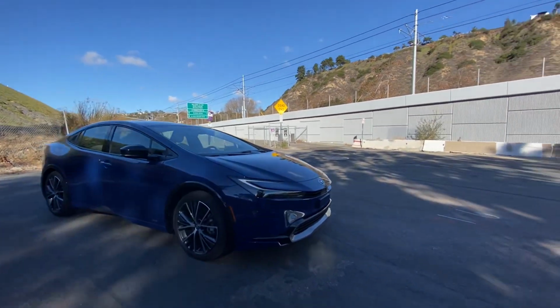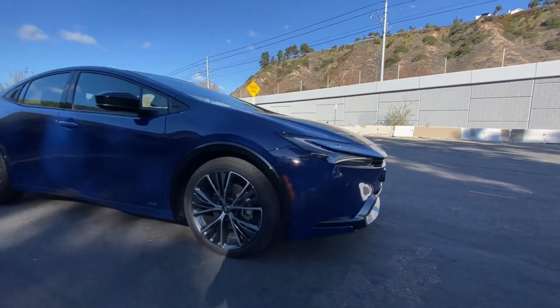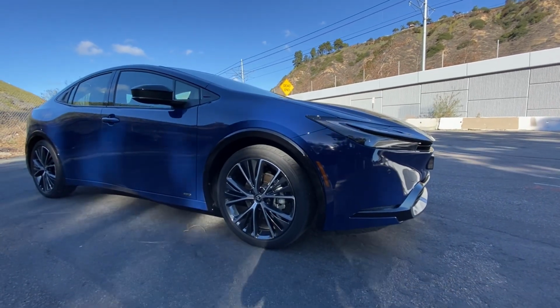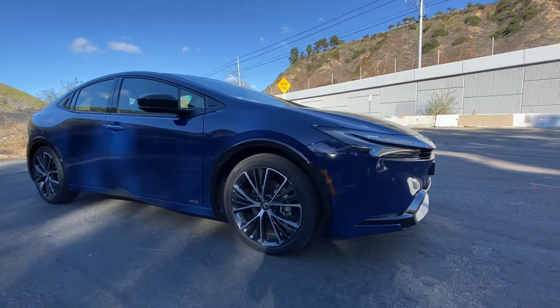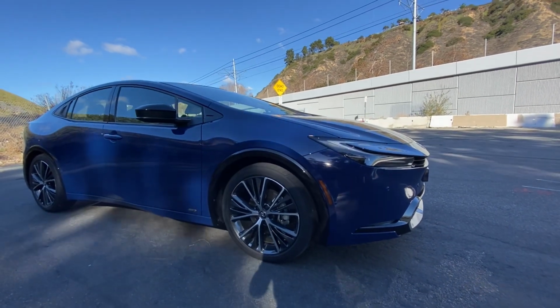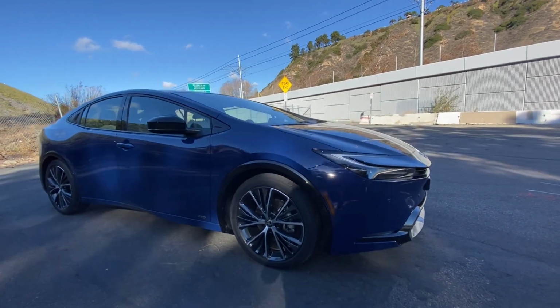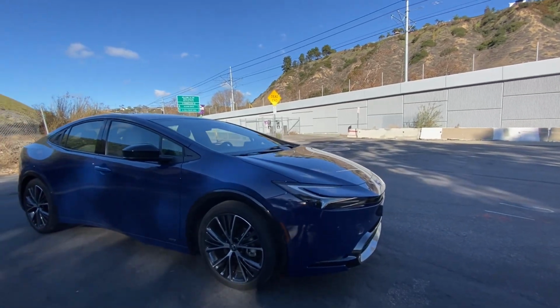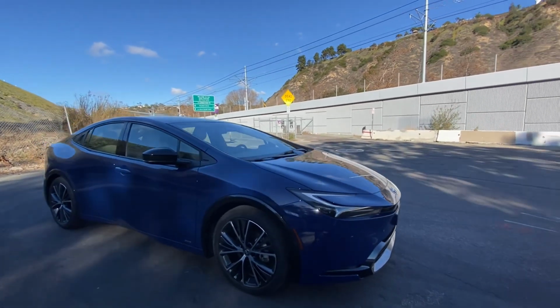But let's go around to the side here where we'll see the 19-inch wheels. First time Toyota's ever put 19-inch wheels on a Toyota Prius. These ones look good. They fill the wheel arch nice. You can get 17 inch wheels on the lower trims. And that's how you're gonna get your top of the line 57 miles per gallon estimated by Toyota at this point.